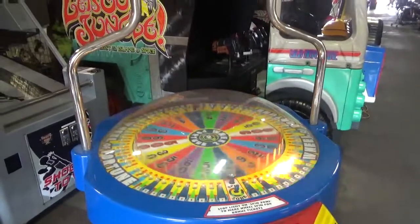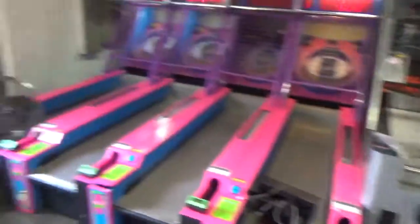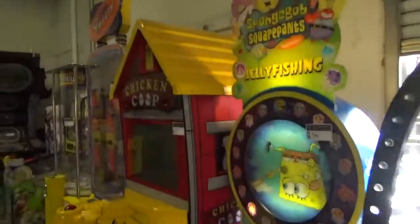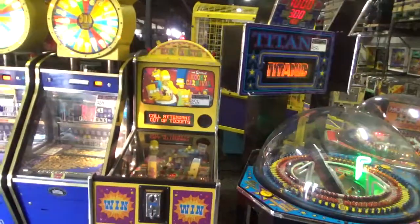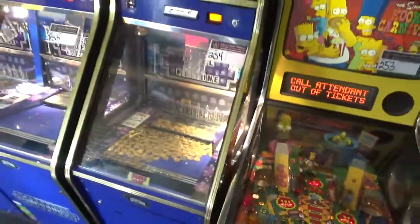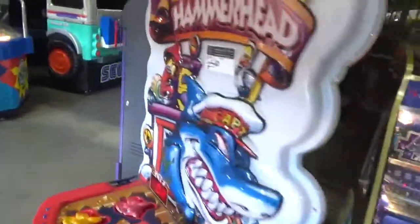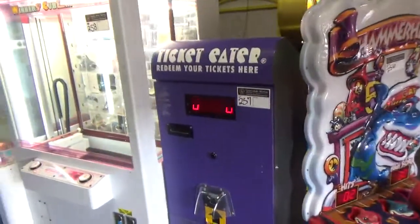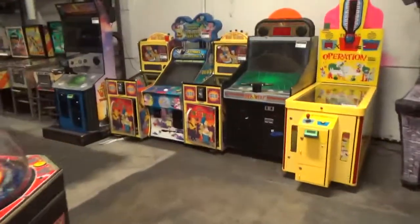We bought one of these yesterday, and it will be going to the prize zone arcade. Equipment we need, and we're going to test that as soon as I find some tickets sticking out of something, because it is locked.